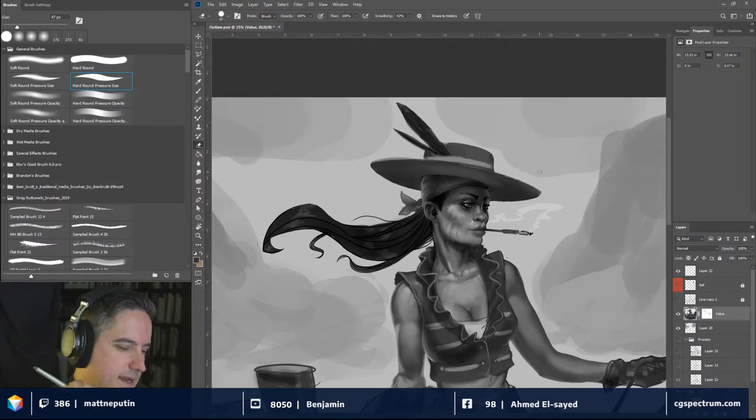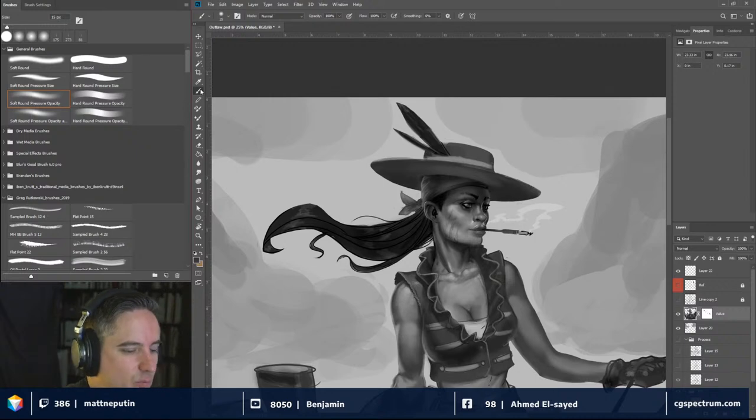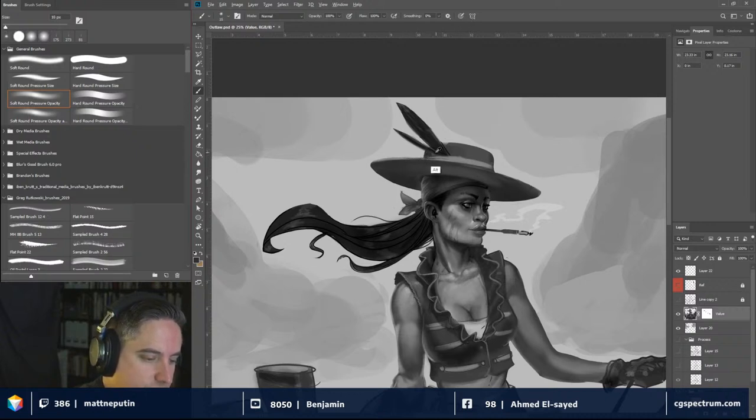I think it's okay for her hat not to be perfect. It'll probably be warped a little bit when she gets into scuffles with the bad guys. She'll just pick it up out of the dirt and dust it off and put it back on. She's hardcore like that.